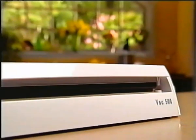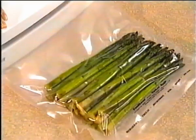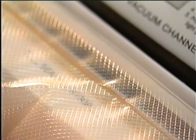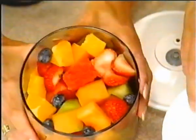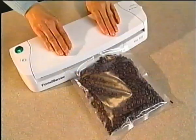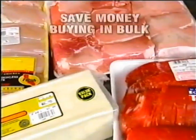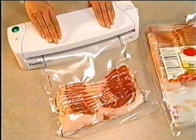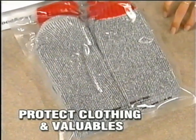The affordable, foolproof Food Saver Vac 500. Because the Food Saver removes the air, then seals, just like a commercial quality vacuum packager, you can enjoy fruit salads bought on sale well beyond their normal shelf life. Have the freshest coffee possible each and every morning, and save money by purchasing in bulk. And vacuum-saving meats, cheese, poultry, fish, and other packaged foods. Uses for the Food Saver are endless.